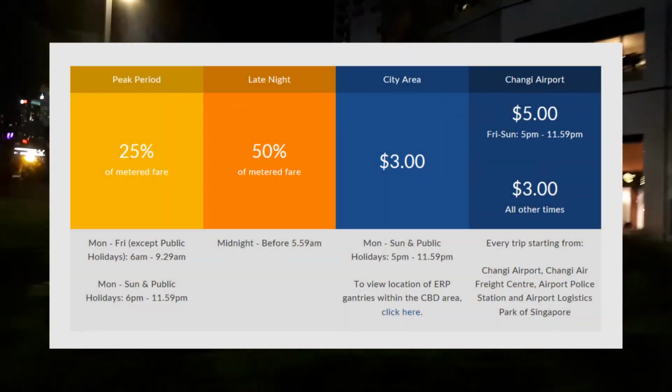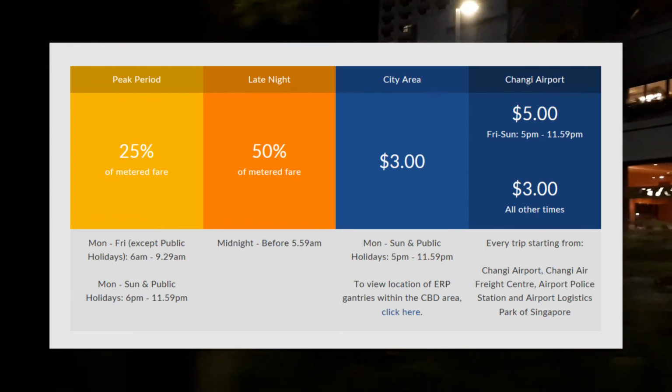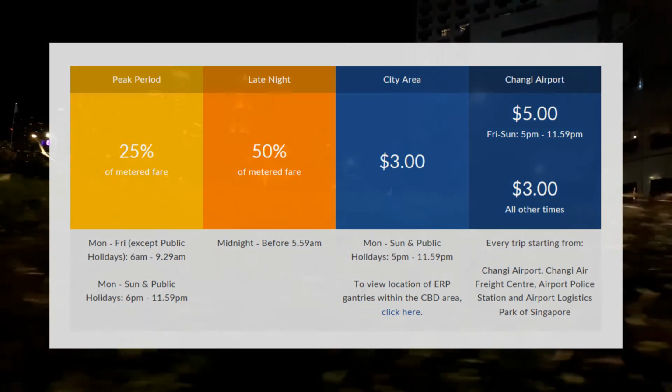So you can look at this table which I put up here. This gives you most of the information.